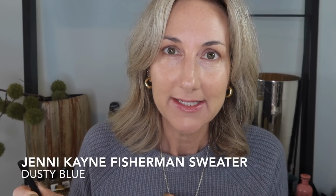This is her cashmere fisherman sweater. She just launched it in dusty blue. I'm a sucker for any of those kind of dusty blue colors, so I did have to pick it up, and I absolutely love the color. It's the same beautiful quality as all of her other cashmere sweaters, but I do love this color so much, and I thought this eye look would look really pretty with this sweater.